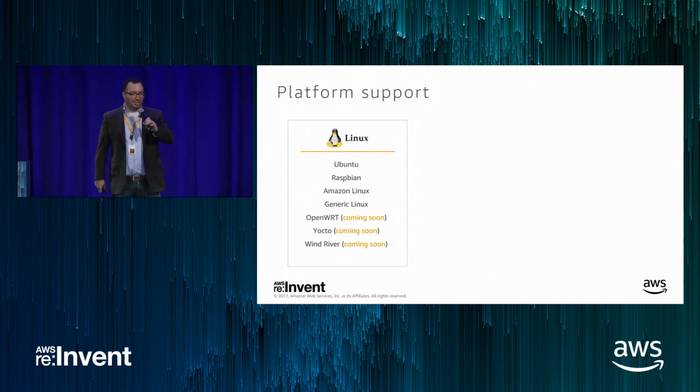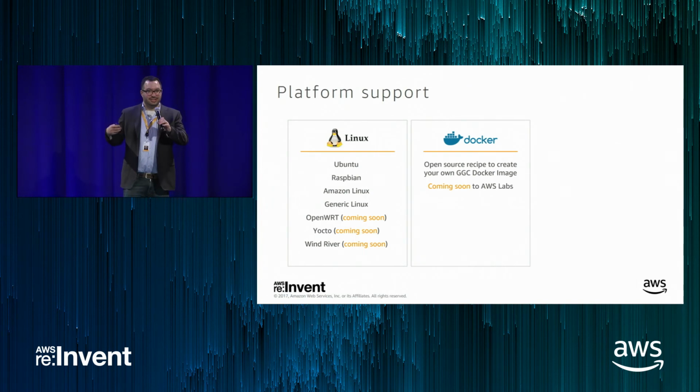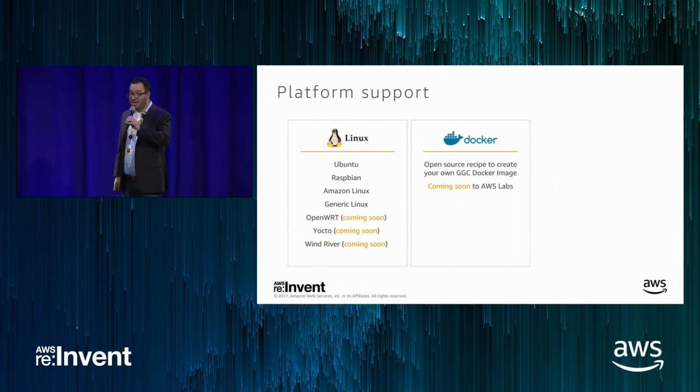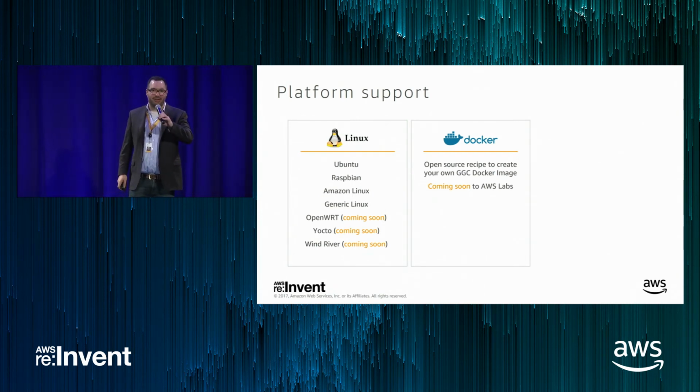So I have some new things to share. The first is support for easily deploying Greengrass in a Docker container and deploying it down into your own devices. And this has been a huge ask for customers. You can expect to see it coming soon to AWS Labs, which is our open source repository. And with the Greengrass Docker recipe, you can very easily deploy Greengrass core onto your own devices into a Docker environment. That's coming soon.